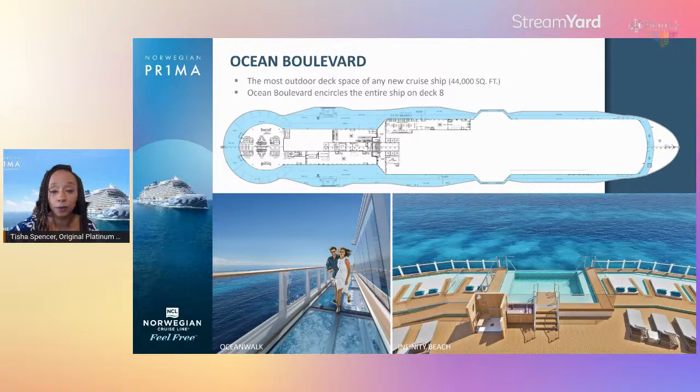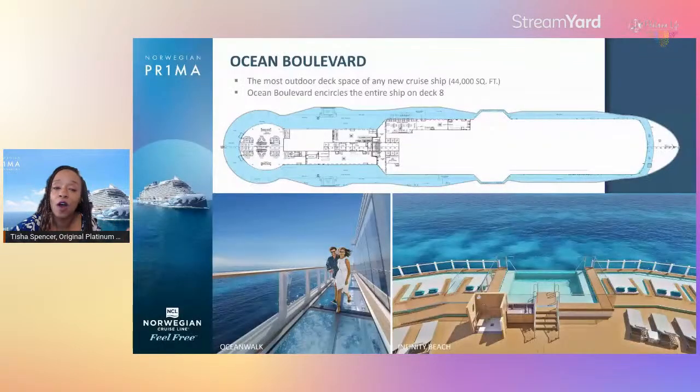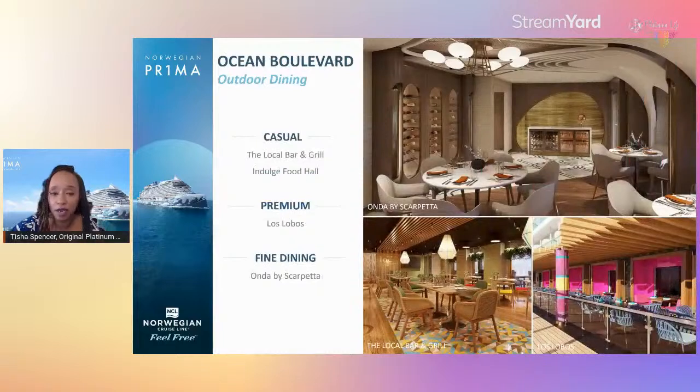So at the food hall, oh my goodness, it is going the wrong way. My computer's so sensitive, it's only sensitive like this when I'm actually live. When I'm not live, it doesn't do any of this, right?